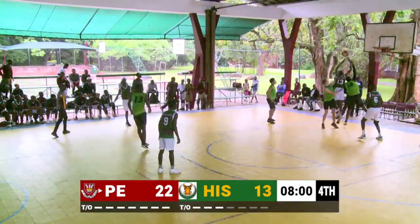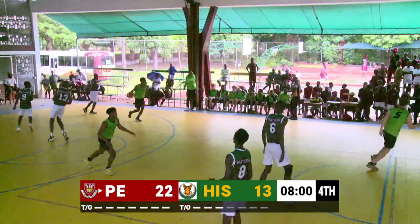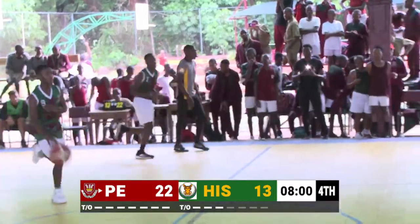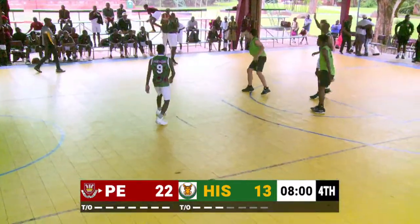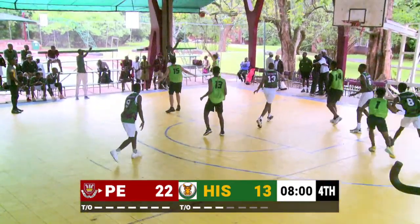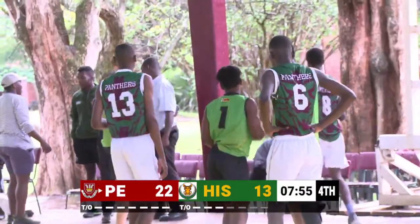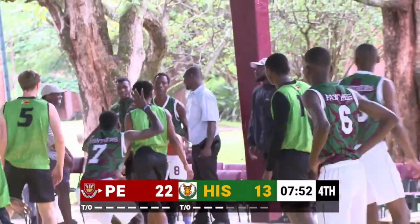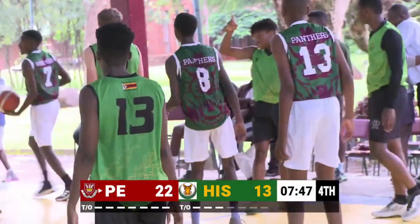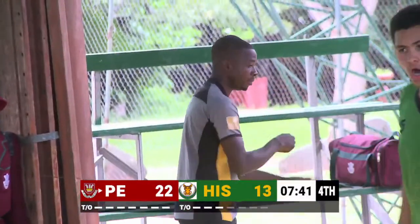As a 3-point attempt is taken by PE, HIS tried to run a fast break, but unfortunately passed to the guy who's out of bounds. And an open pass. PE try another three, but the attempt is not good, and they get their own rebound. Unfortunately, their baseline inbound is not good. But the possession arrow says PE ball.